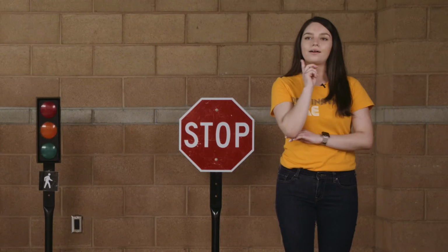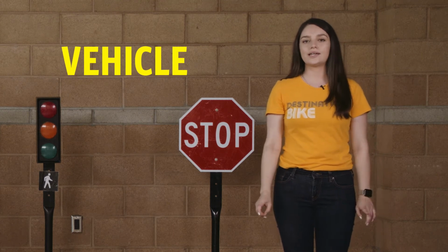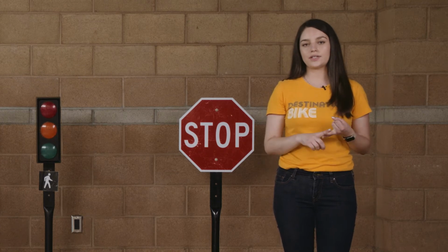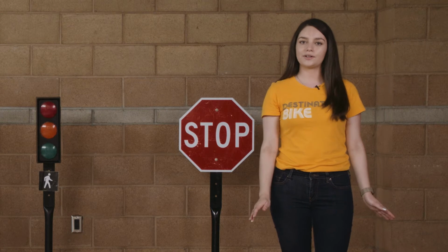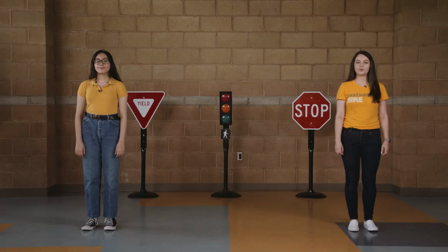All right, now, what about a vehicle? A vehicle is something with wheels that we can ride in or on to get to different places. Most vehicles use a motor, such as cars, trucks, or buses, except for bicycles. But bicycles are considered vehicles because they have to obey all traffic laws just like a car. Now let's pretend we are driving a car.